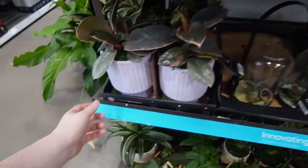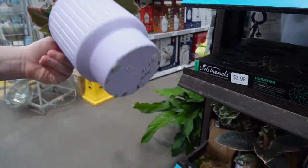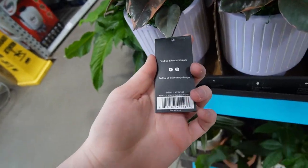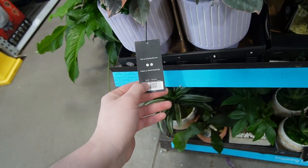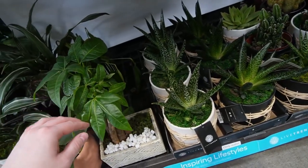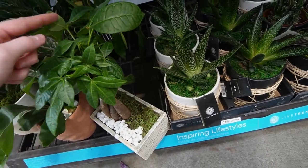All right, let's start right here. So we have some smaller ficus ruby. These are super cute. Where is our tag? I love Live Trends, you guys. I love, love, love this brand. $15.98. Down here, we have a money tree. It has glued rocks and stuff, which sucks. The rocks are literally glued on.